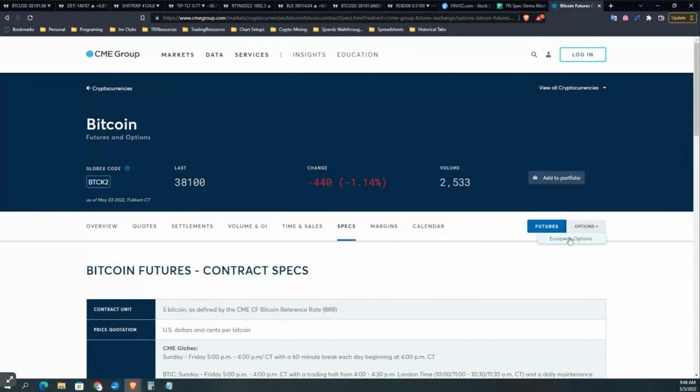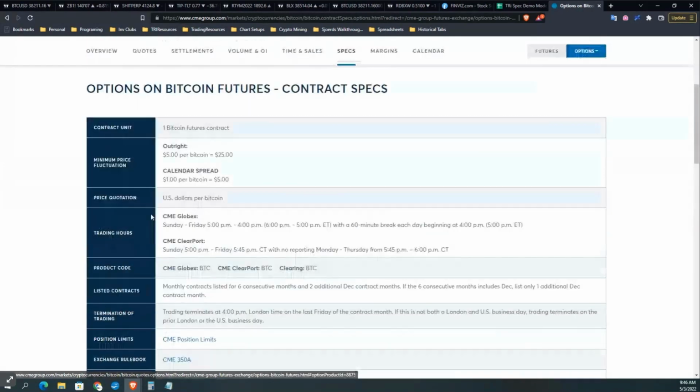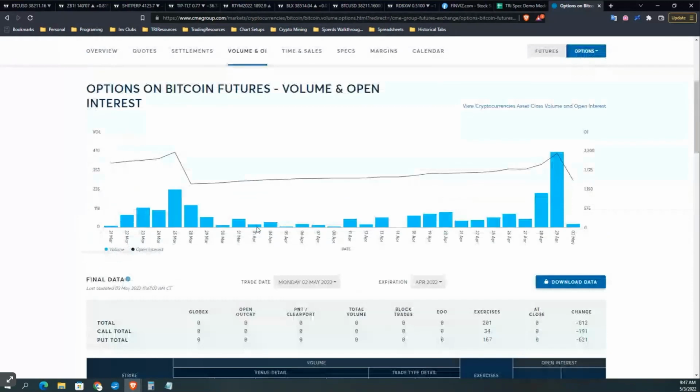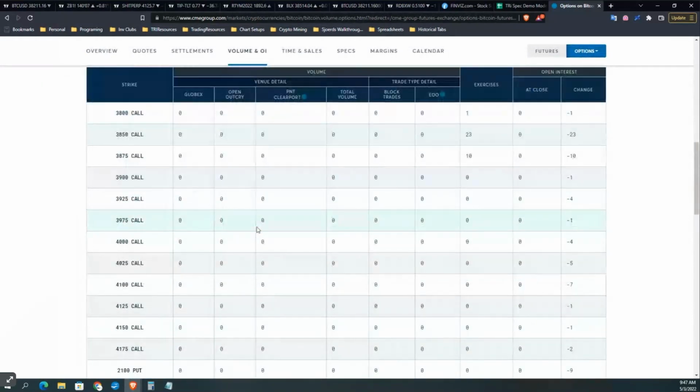Interesting, too, how these are European style options. Do you know the difference between American and European style options? If you don't, and you want to use this information, it might be worth paying attention. Let's see what we got here.